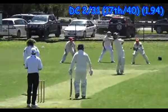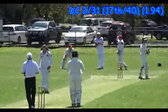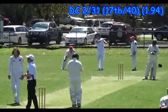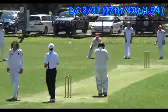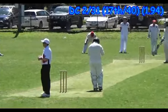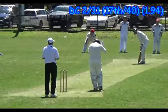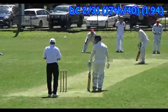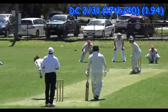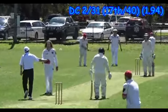Comes into bowl. Whoa! Wild hoosh! That's the other thing about this batter. He has a limit to his patience. After a certain number of unsuccessful shots, he will try to manufacture something. And normally it will be untoward, to say the least. And left alone. End of the over.